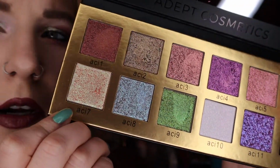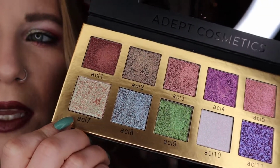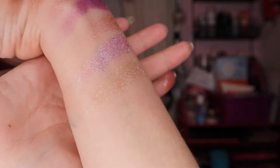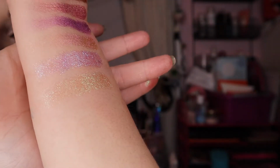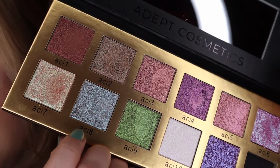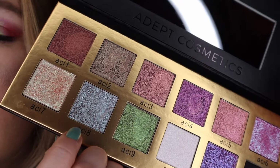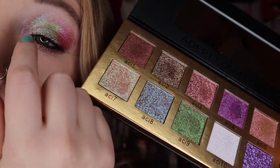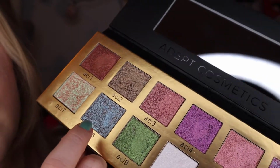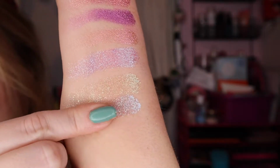It looks like an orange with green, kind of beige. This one feels a little bit more sheer, but I really like the tone of the reflect in that. ACI8 looks like a blue, but I do know from using this on the inner half of my crease that the blue is more of a reflect and it's less of a base.